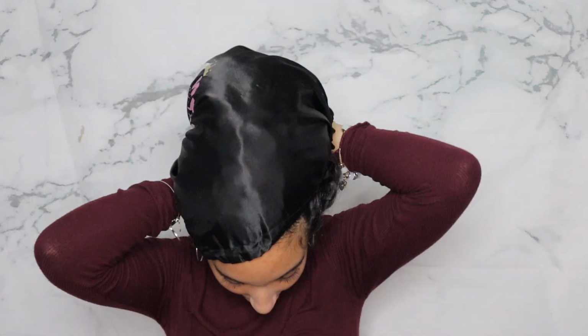All I do is take my hair and gather it up like this. You see? Just holding it all at the top of my head. And then I'll take my bonnet in my other hand, put it around, making sure I'm getting all of my hair in my bonnet, and then I'll push my hair into the bonnet, and make sure my edges are in my bonnet too. I want to make sure all of my hair is in, almost none sticking out.